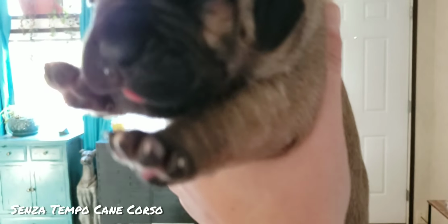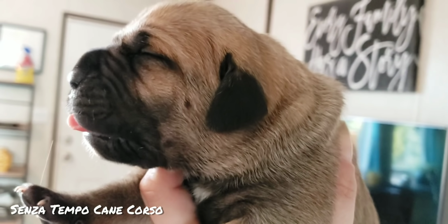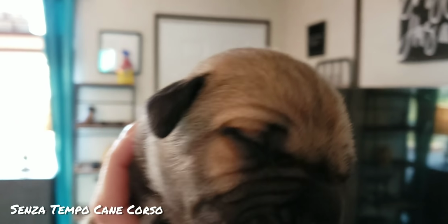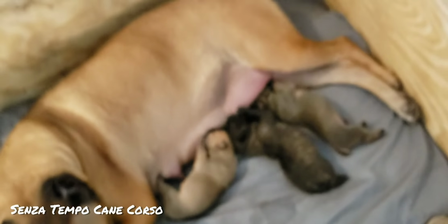Her muzzle, let me see you, is not bad. But it's not quite, see, it's not super long, but it's not as, hey, it's okay, I got you. It's all right. It's okay. Look how big. But it's not as good as the brindle female right there.